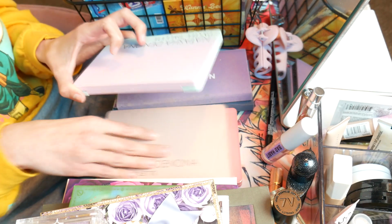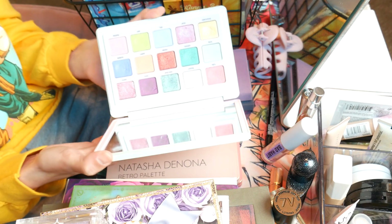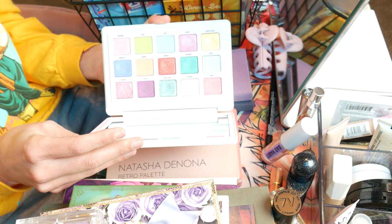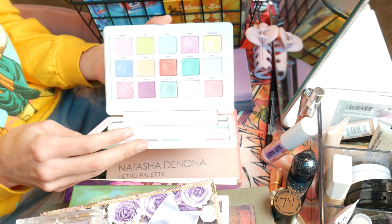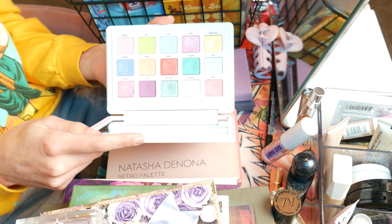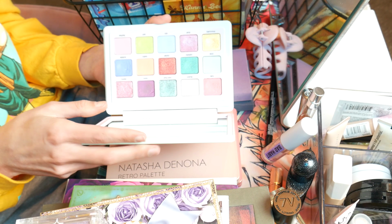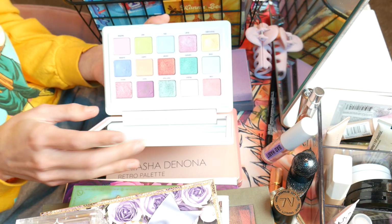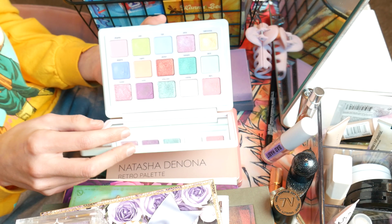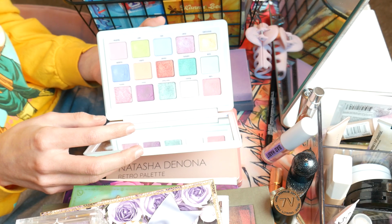And then this is the Pastel palette, and the way that this palette has affected me, I want to love this palette. I want to say that I love this palette as much as I love the other two palettes that I have, but I would not suggest this Pastel palette to anyone, I don't think. This is just not the quality of Natasha Denona that I know and love, and ever since this palette came out, her releases after this have also been unimpressive to me.